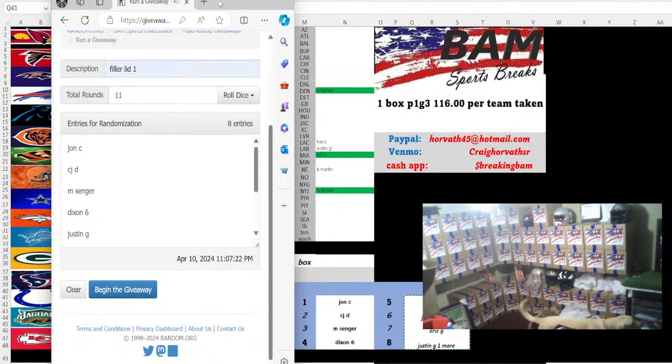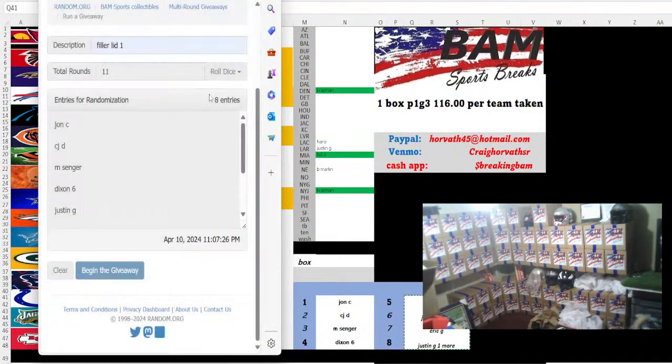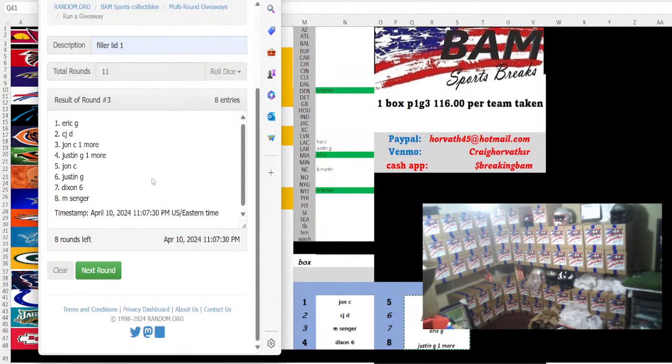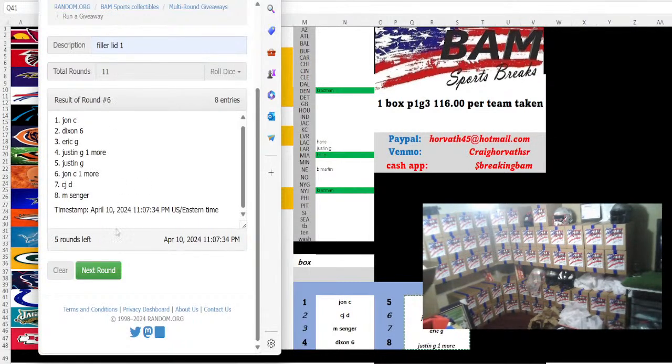This is so annoying what this computer's doing. I think it's a problem with Chrome. I wonder if there's a Chrome update.